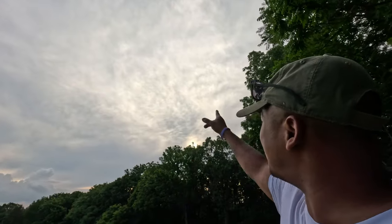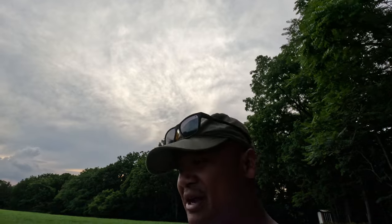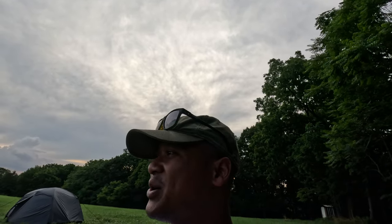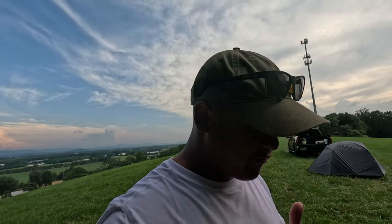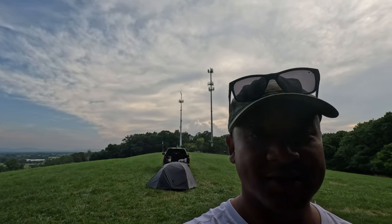But sun's going down. It's behind those trees now. Starting to feel really good out here. The humidity is kind of dissipating and there's just a breeze. So guys, it's starting to feel really, really good out here. I'm gonna go ahead and collect some firewood. I'm gonna spend some time doing that. So let's get to work.